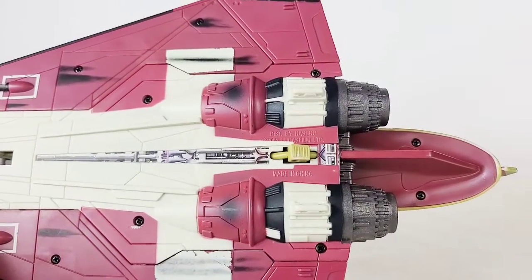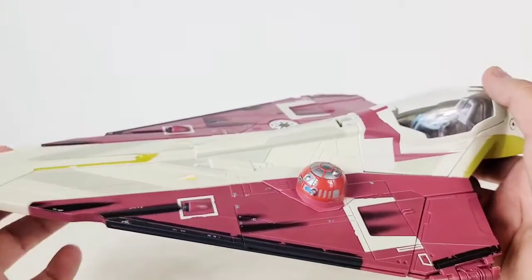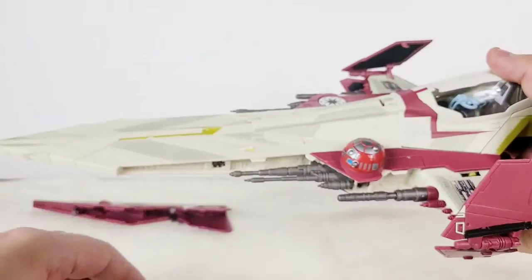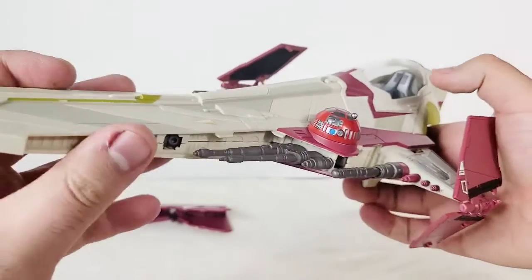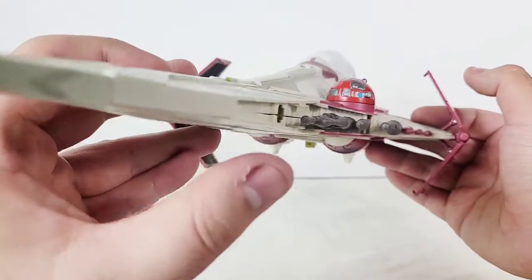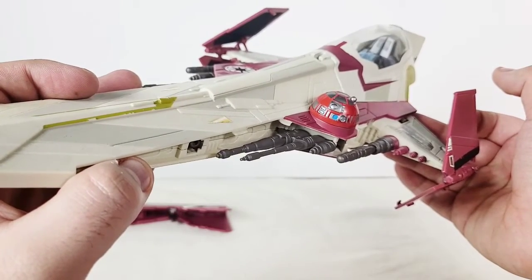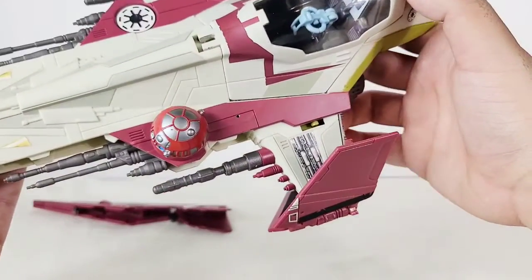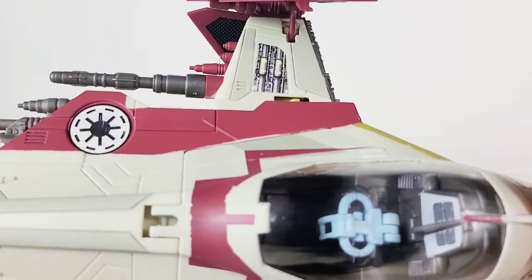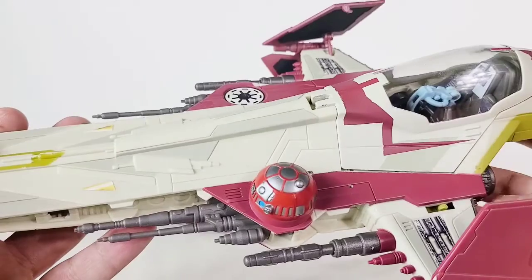There is a button at the bottom of the ship, and when you push it, this happens. These pieces fall off, revealing a bunch of guns, and these little wing pieces stick out. And it looks an awful lot like a TIE fighter, and also the Jedi Interceptors from Revenge of the Sith. And it also reveals some more sticker detailing, which actually looks pretty good here. But there's actually more to it than just this.